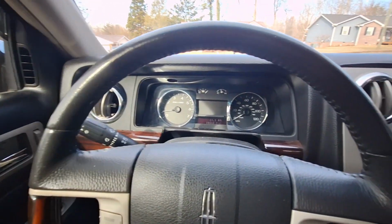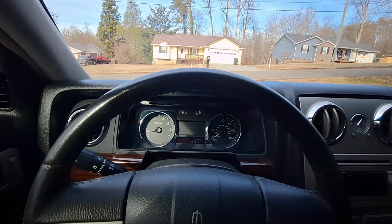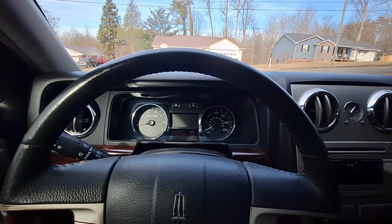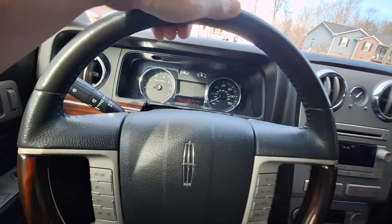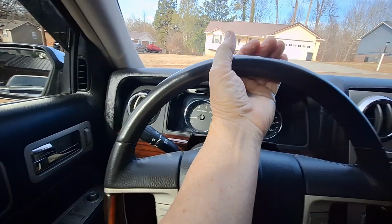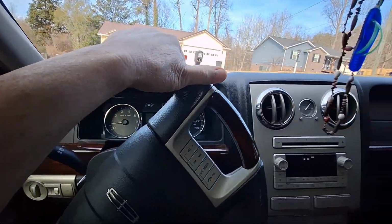Hang on a minute, guys. I gotta put my seatbelt on. We'll go for a little cruise, okay? Radio's turned down. I'm good. Just checking everything. Everything appears to be good. It's a good car. Let's drive it around the neighborhood for just a moment.